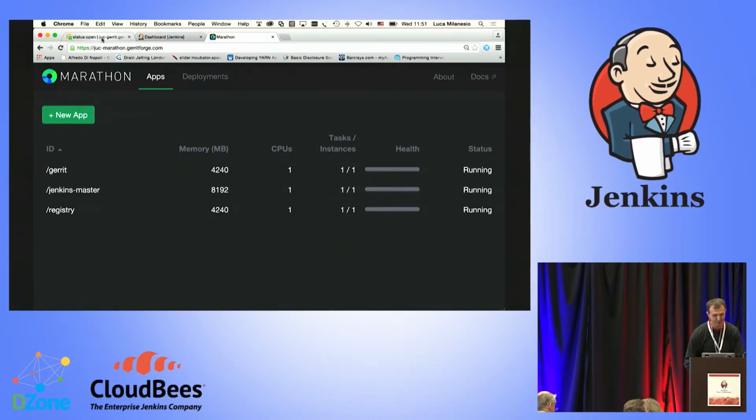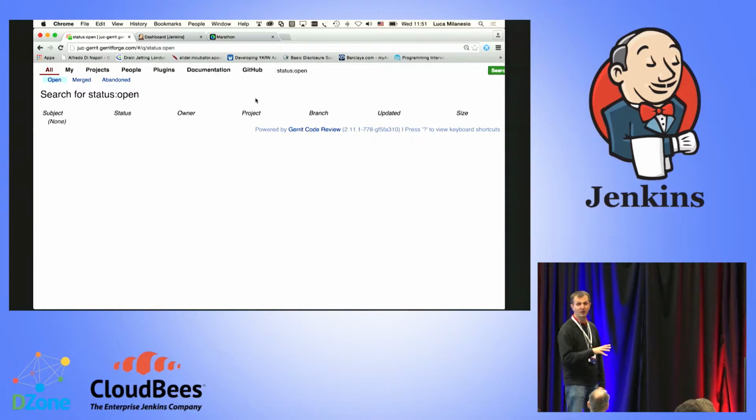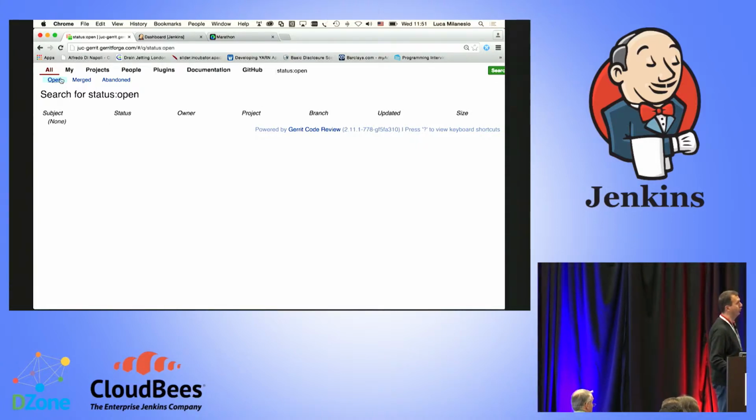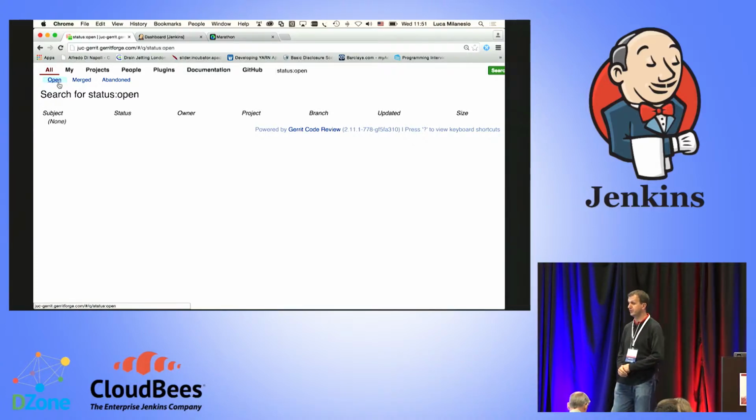So let's first have a look at the tools. The first tool that we're going to use is Gerrit. This is the GUI of Gerrit. Horrible. It's really not nice, but it's really powerful. Because first of all, it gives you an overall view of the open changes across all different repositories, and this is really good.